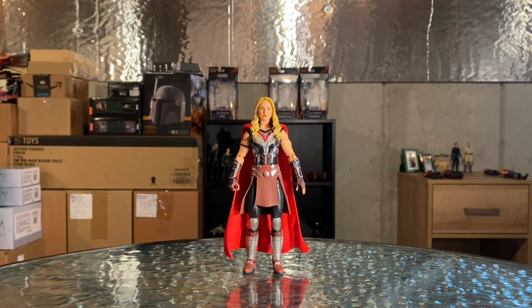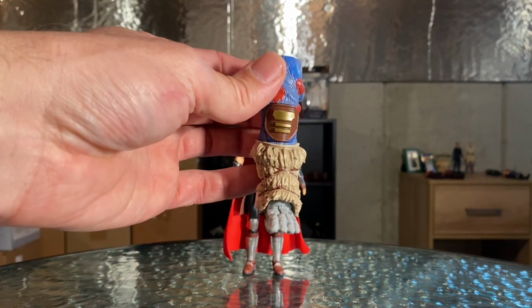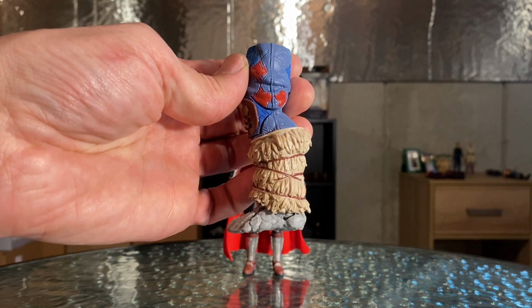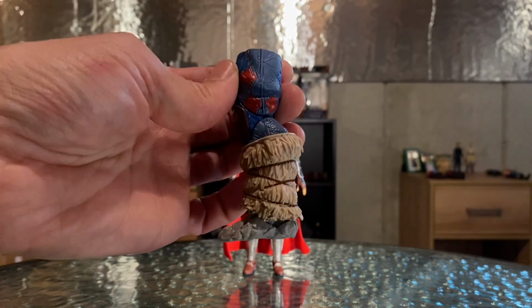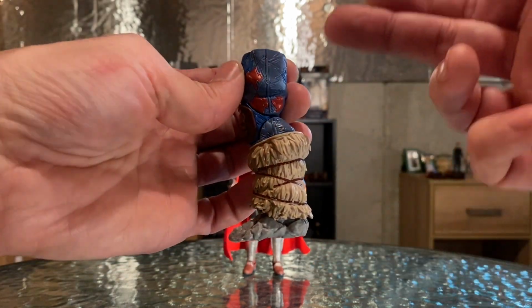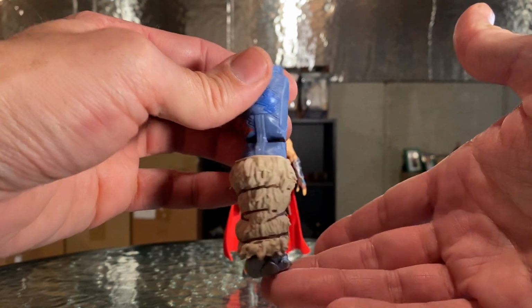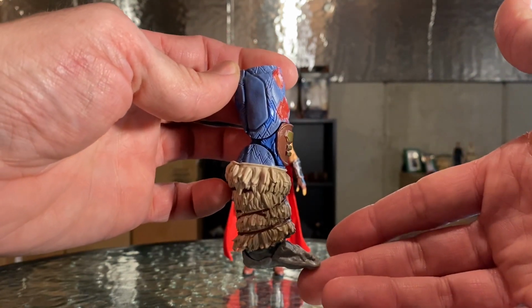So the final accessory we have here is the left leg for Korg. And if you notice there, it is pinless and we've got some different things going on with the costume. So this is definitely a brand new sculpt for this new Korg. I think this looks great.